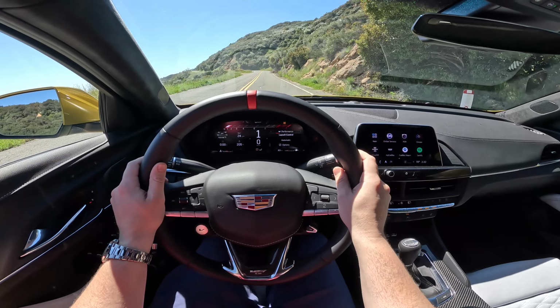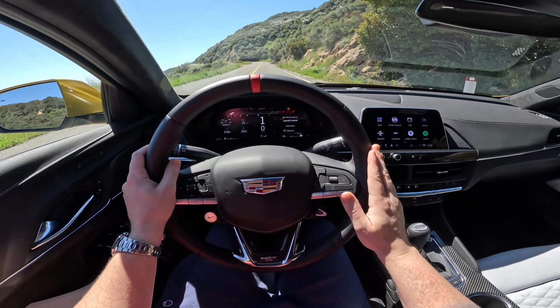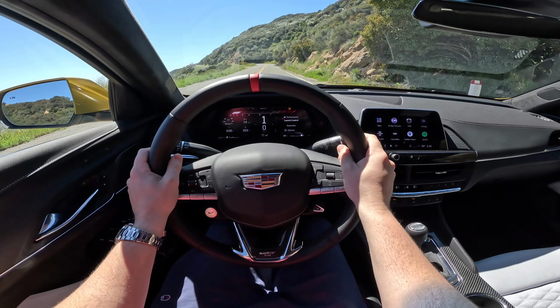All right, launch control in the Blackwing. We are in track mode. Performance traction is on race 2. Car in first gear. We can rev it up. It'll limit you at 4,000 RPM, and then we'll take off.